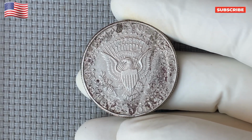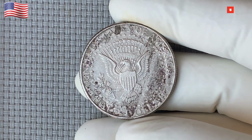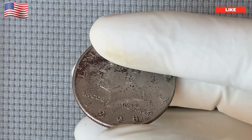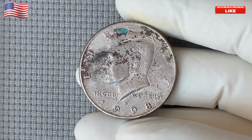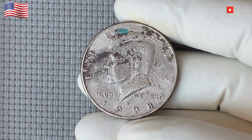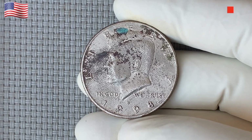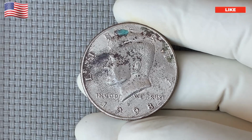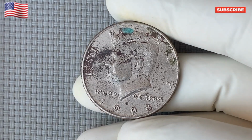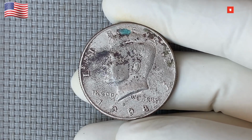Let's start with a bit of background on the Kennedy half-dollar series. The U.S. Mint created the Kennedy half-dollar shortly after President John F. Kennedy's assassination in 1963 as a tribute to the beloved leader. The coin's design, crafted by Gilroy Roberts, features a profile of Kennedy's face on the obverse, while the reverse shows a bold eagle, the national symbol of the United States, designed by Frank Gasparo. This coin was issued in honor of Kennedy's legacy, and it's been a mainstay in American coinage ever since.